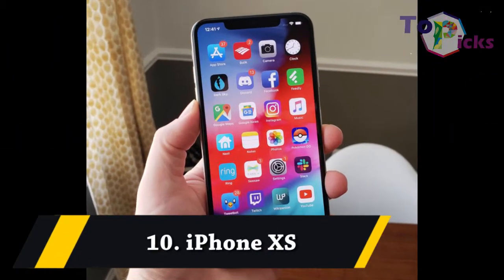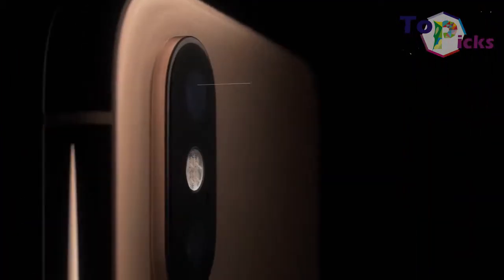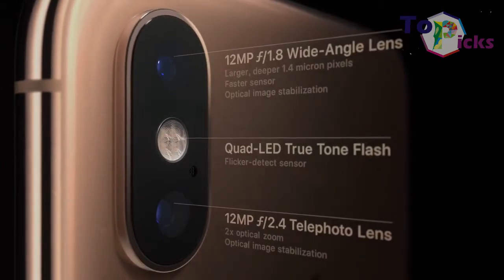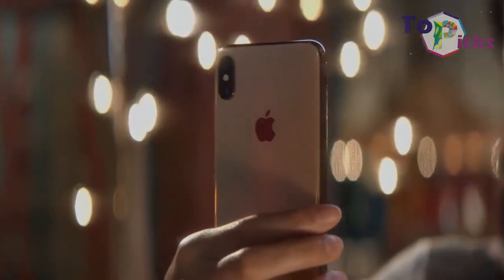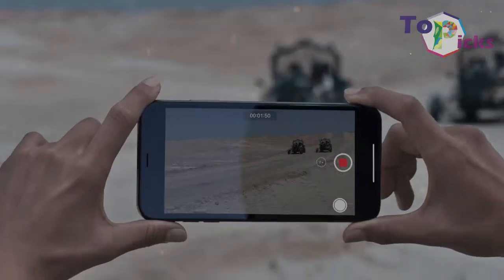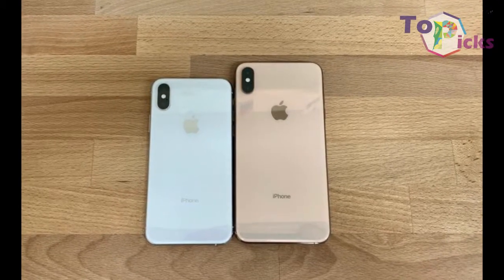10. iPhone XS. The iPhone XS is faster and has an improved dual-lens camera compared to the previous model in the Apple XS line. If you are looking for a 5.8-inch cell phone which is one-hand friendly in size and is also complete with cutting-edge features, then look no further than this iPhone XS.